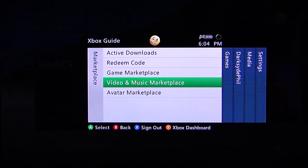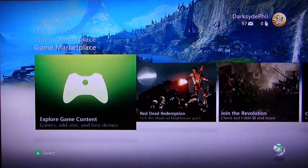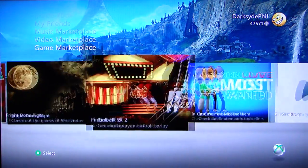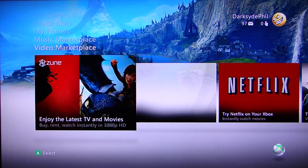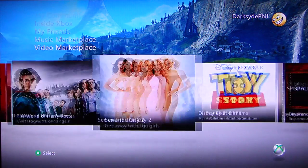Okay, so now what happened is because I signed into Xbox Live, now you get all the old stuff. You've got my Xbox, here's your game marketplace, which looks exactly the same as it used to. It just looks like they've actually added more stuff. It's a longer capability there. Here's your video marketplace with Zune, with Netflix, with a blank white box. That's some good ad use right there.